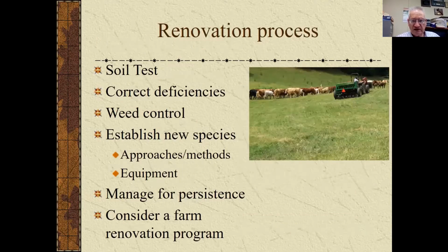So the process that you go through, I mentioned a soil test, and we do that and try to correct any deficiencies we might have. It may be that you have an area where some weed control needs to be done before you look at renovation. Then you can establish new species or different approaches. We'll talk a little bit about that and the equipment necessary. But in the long run, we want to hopefully develop a stand that we can manage for persistence that's going to be there for a number of years before we might have to think about doing something with it again.